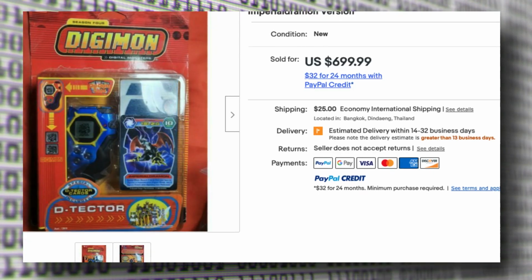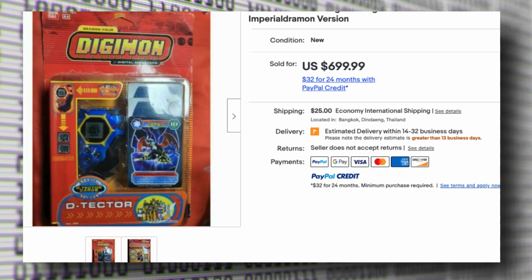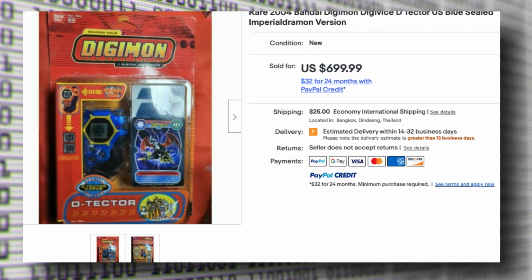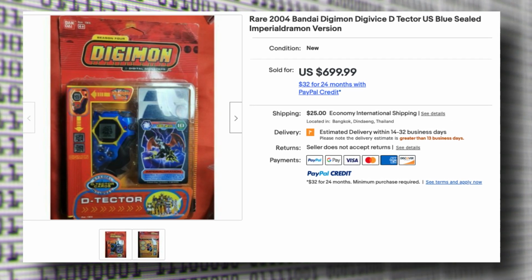Now, I was always a big fan of the season 4 Digivice design, and fewer people were watching season 4. I think the general Digimania was definitely fading out in the West, so this sealed version of the Digivice detector sold for 700 US dollars on October 31st of this year.